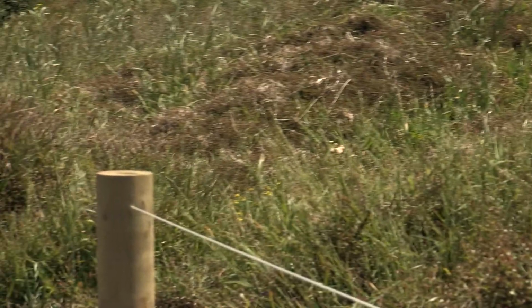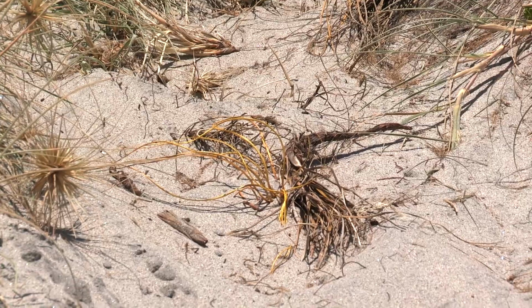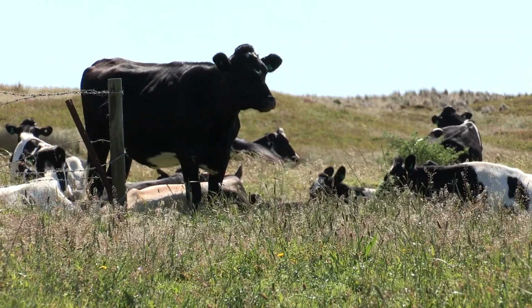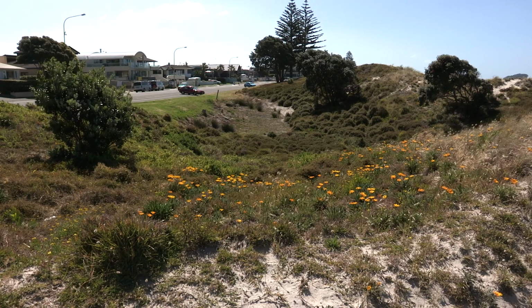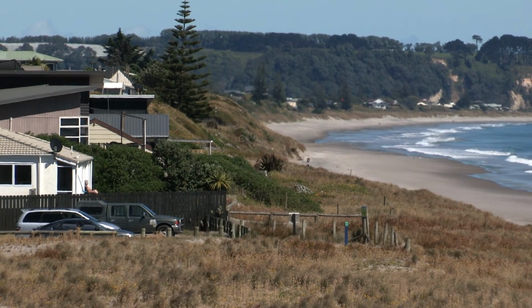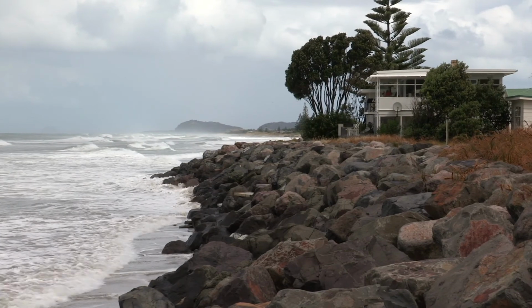If people trample or drive over the plants, they'll squash and break them. Then the plants won't be able to help rebuild the dunes. Yes, that's right, and dogs and horses and grazing cows can damage those very important sand-binding plants too. And what about when people build houses and roads and car parks on the dunes? Then there's less dune or sometimes no dune to protect us from the sea. And the dune plants and animals also lose their homes.